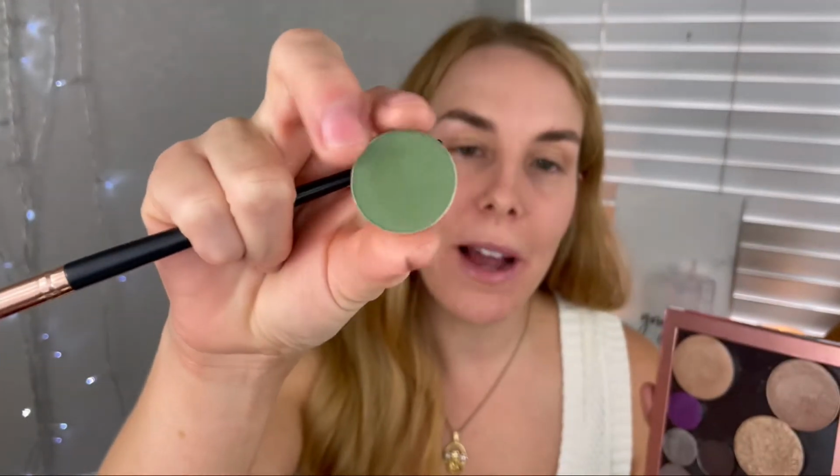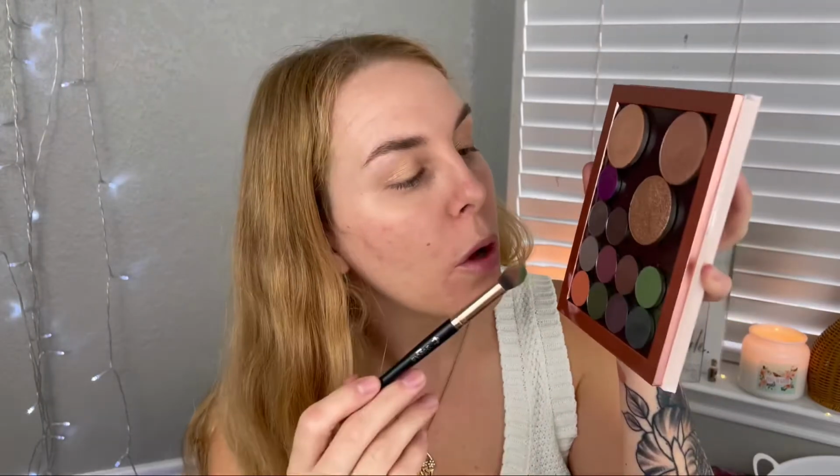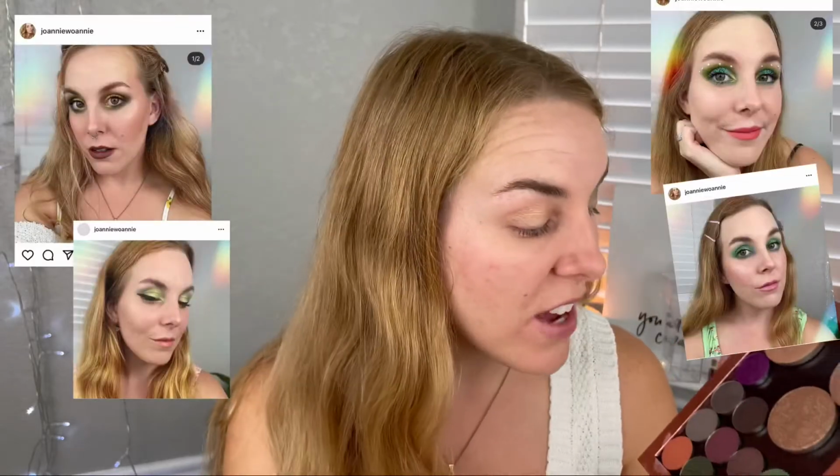So I'm going to start with Kiss Me, I'm Irish. Quite a bit of fallout. I don't really mind. And I'm dabbing. I do not know how pigmented these are. I'm just going to dab, dab, dab. I have been loving green eyeshadow lately. Love it.